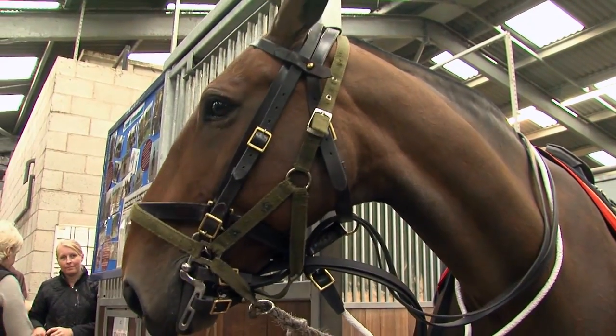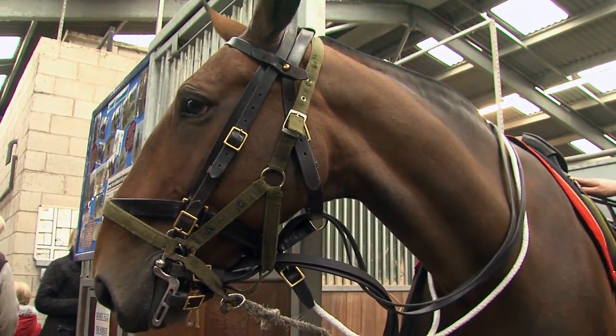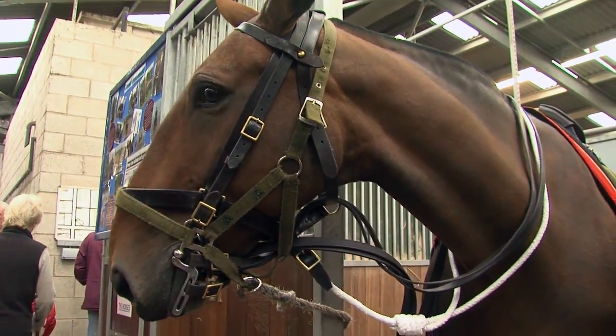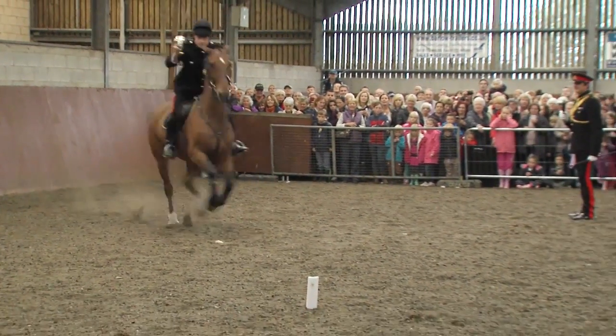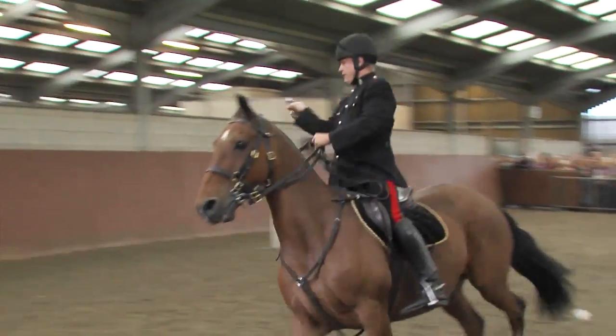So for the handover this afternoon, we've got about 10 horses, and we're going to go in and show the crowds what the King's Troop can do. We're going to do a few military games, so a bit of tent pegging, and we're going to slice some melons with a sword.